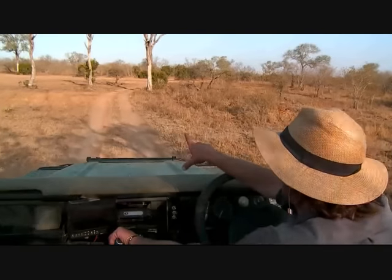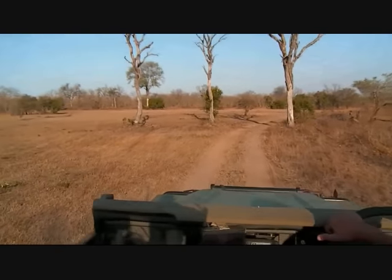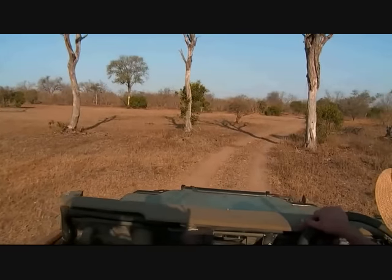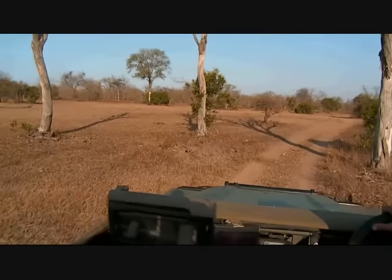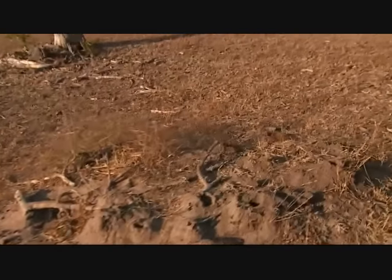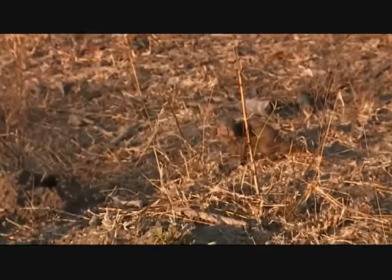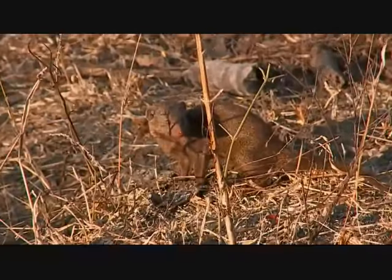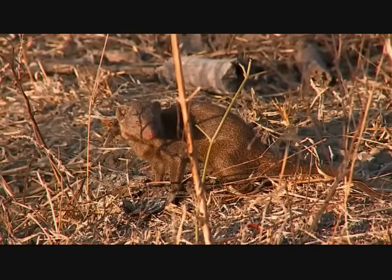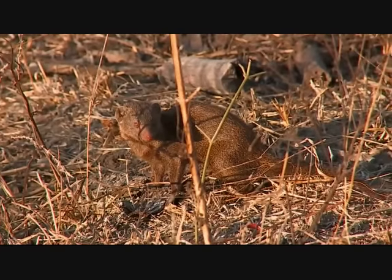So we've got a few more dwarf mongoose out in the open foraging here. Probably part of the same group. Hop, hop, hop across the road. Hello, little guy. So while we've got this little guy right next to us, very cute.